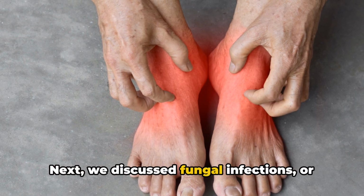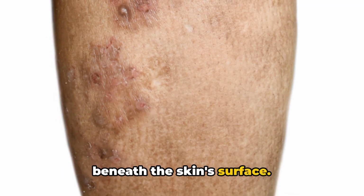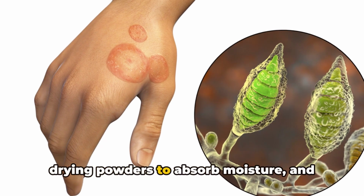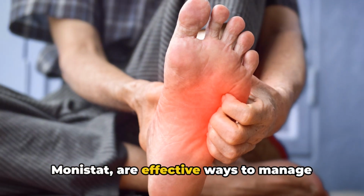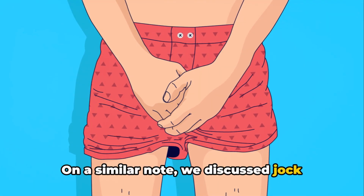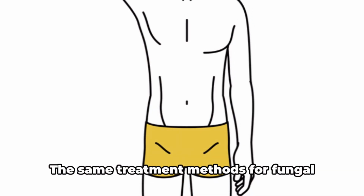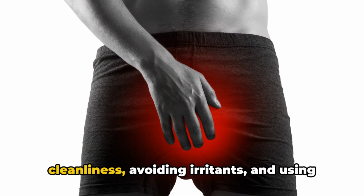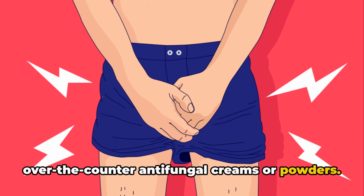Next, we discussed fungal infections, or candidiasis, caused by fungi that burrow beneath the skin's surface. Keeping the area clean and dry, using drying powders to absorb moisture, and applying an antifungal cream like Monistat are effective ways to manage this condition. On a similar note, we discussed Jock Itch, a fungal infection from the same fungus that causes ringworm. The same treatment methods for fungal infections apply here, maintaining cleanliness, avoiding irritants, and using over-the-counter antifungal creams or powders.